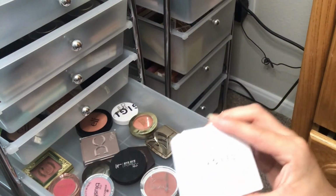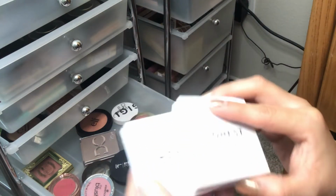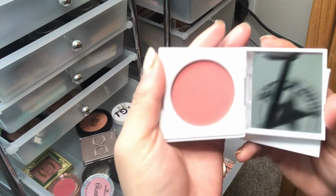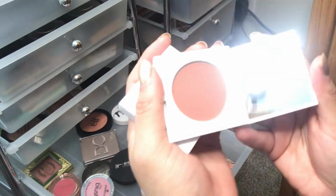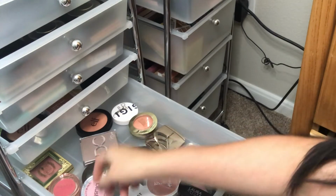Next I have this one from Honest Beauty. I definitely have one more, but I will be keeping all these 3 colors. They're really beautiful cream blushes. They're really pigmented and they're really stunning. Like, I really like Honest Beauty in general.